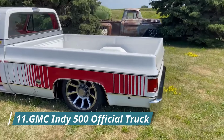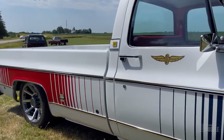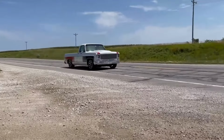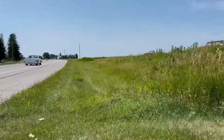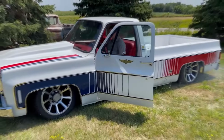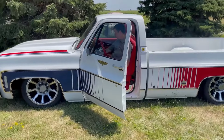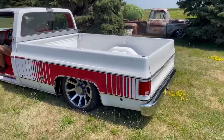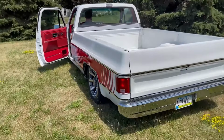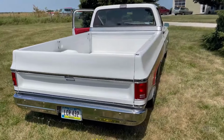The GMC Indy 500 official truck is a special edition made to celebrate GMC's role in the famous Indy 500 race during the 1970s. These trucks were easily identifiable by their white and gold decor packages, with later versions featuring eagle graphics on the hood and sides. In 1977, GMC marked the 61st annual Indy 500 by releasing 500 replicas of the official support truck.